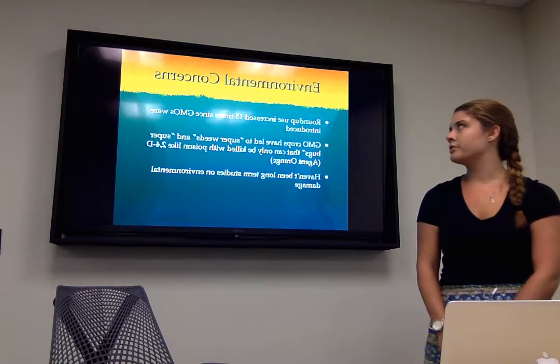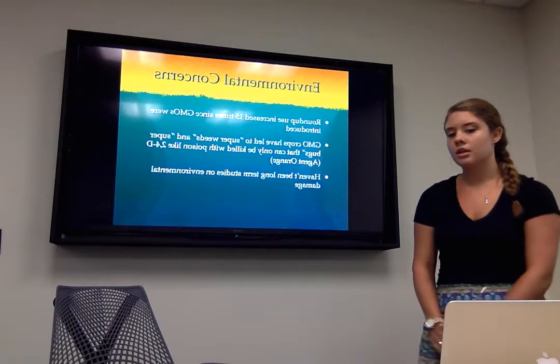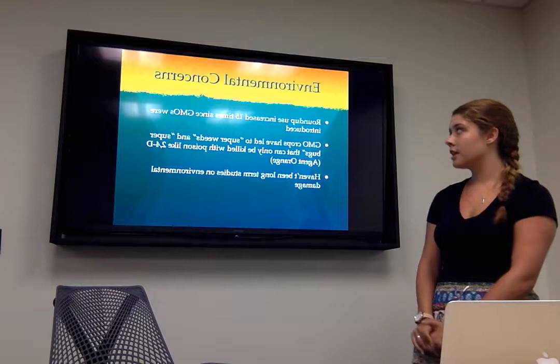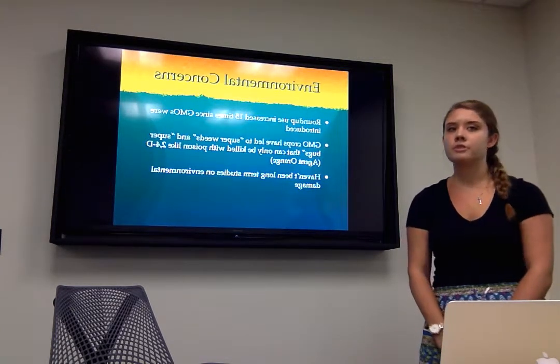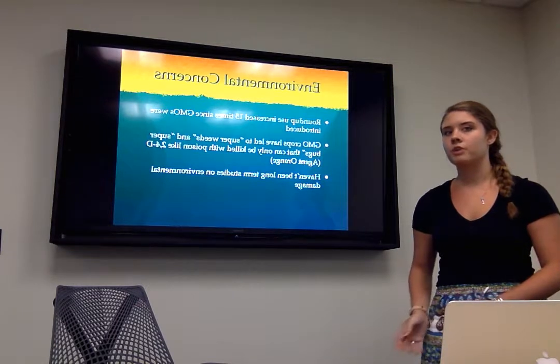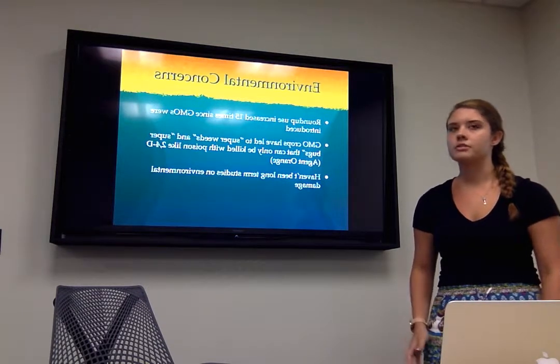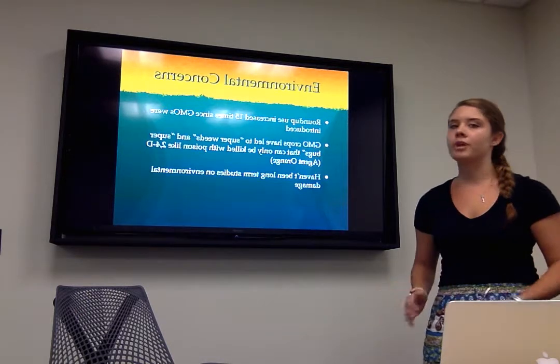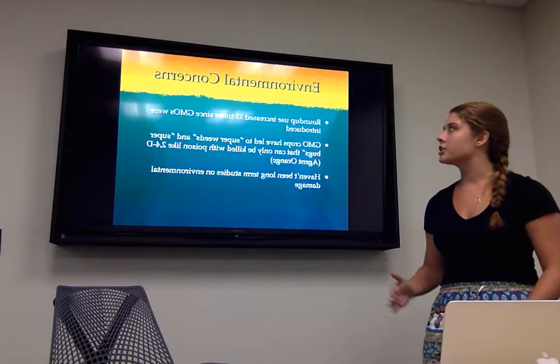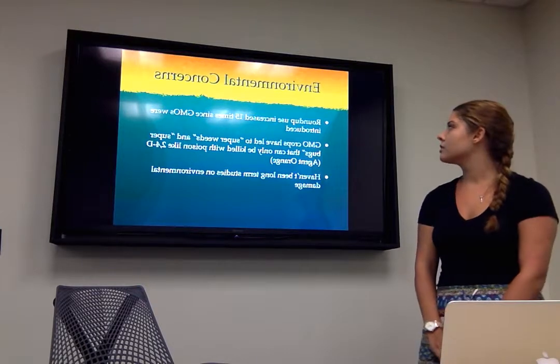So some of the environmental concerns with this is it's been increased 15 times, so like times 15 what it used to be, since GMOs were introduced. So that's just in the US. So that number I used before, 112,000 tons used worldwide. I don't know exactly how much of that was in the US, but whatever it was in the US has been increased 15 times since then.